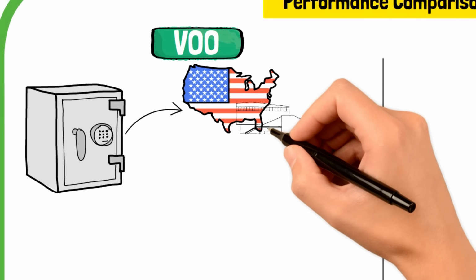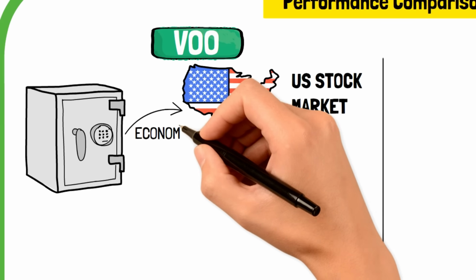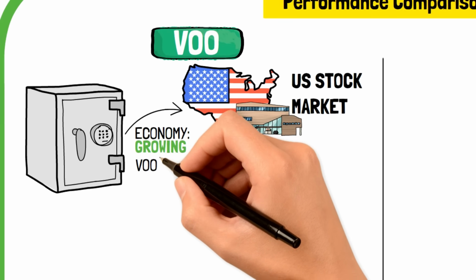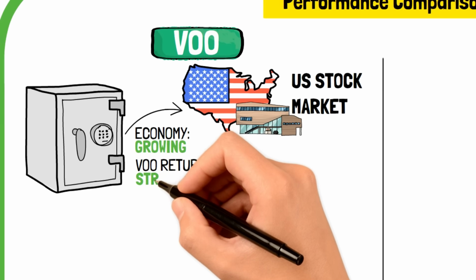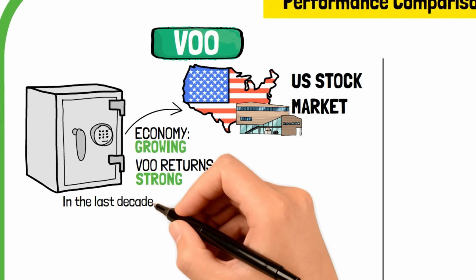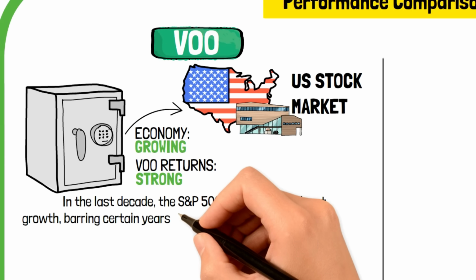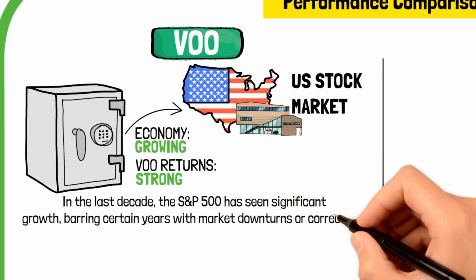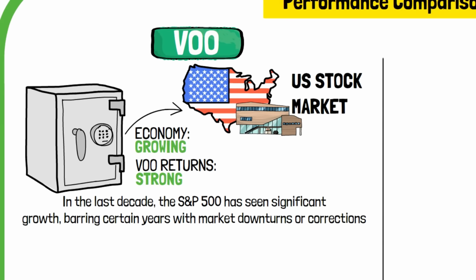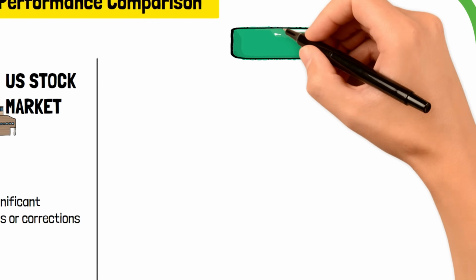VOO has historically mirrored the performance of the U.S. stock market. In periods of economic growth, VOO has typically shown strong returns, reflecting the success of the large-cap companies that dominate the S&P 500. For instance, in the last decade, the S&P 500 has seen significant growth, barring certain years with market downturns or corrections. This growth trend has been mirrored in VOO's performance.